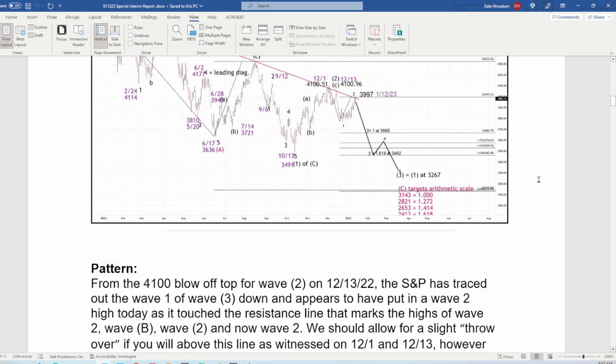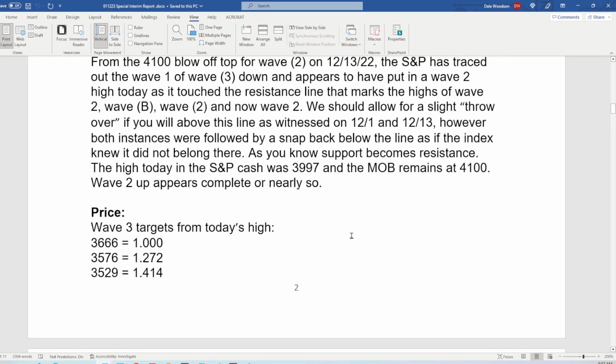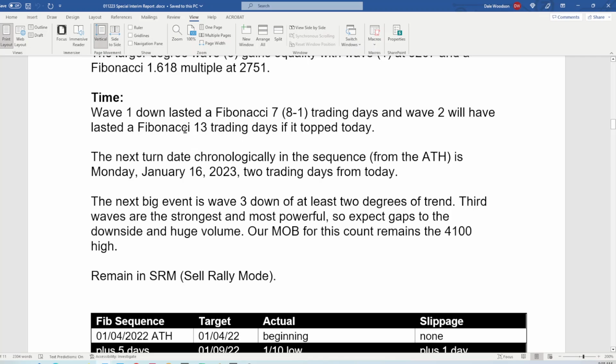We looked at pattern, which showed Wave 2 Complete, price showed Wave 2 Complete, and time. And there are those Fibonacci times: Fibonacci 8 minus 1 days for Wave 1, Fibonacci 13 trading days for Wave 2 up, which was yesterday. The next turn date in the sequence is January 16th, which is Monday, 2 trading days from yesterday when that was produced.